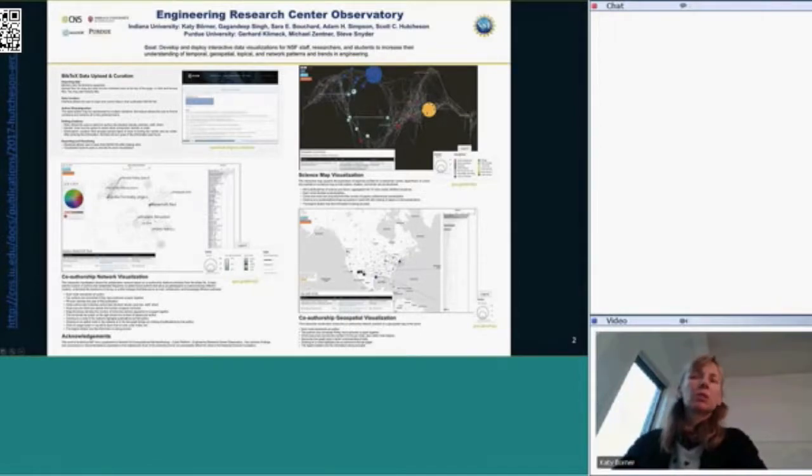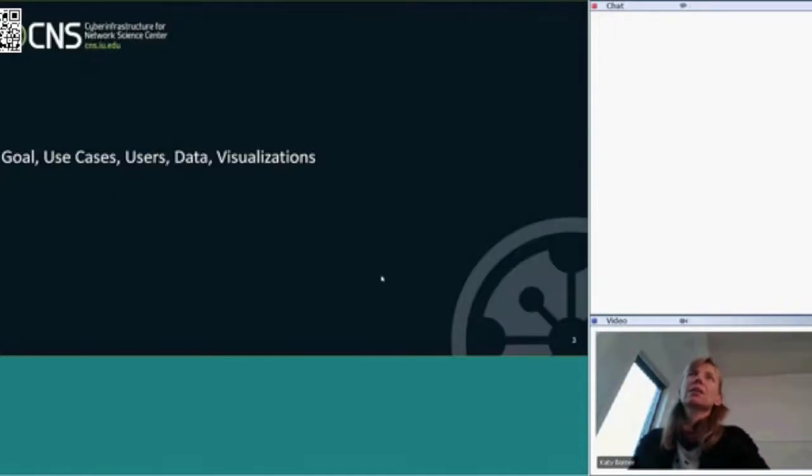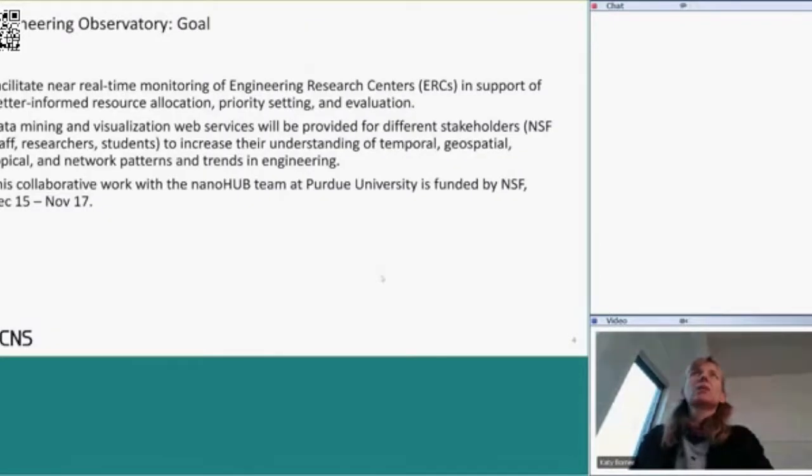Before we go into details, let me step back and tell you more about the goals, the use cases, the users, and the data we are using. The ultimate goal here is to facilitate near real-time monitoring of engineering research centers. This is in support of evaluation purposes, but also in support of strategic decision-making by ERC directors, by those who introduce students to the overall team, or by those who want to connect to engineering research centers.